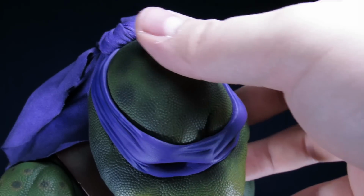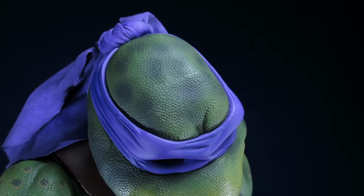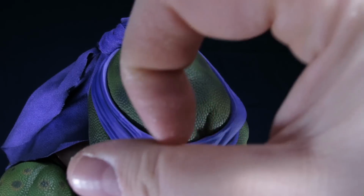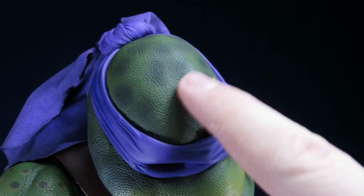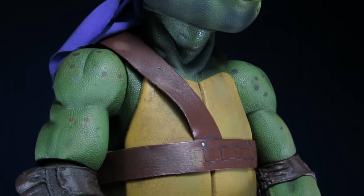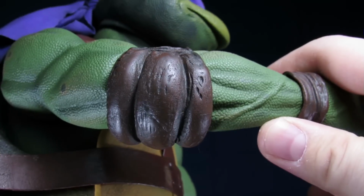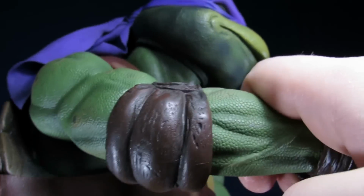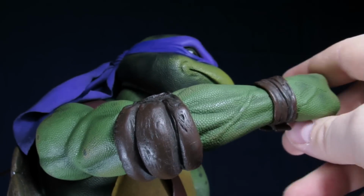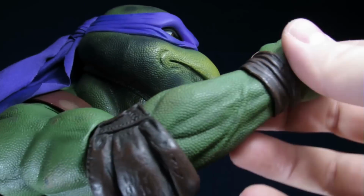What I love too is they got the spots down very nicely on Donatello, which is something that the Playmates figure had literally zero of. So it's really cool to see this on Donatello. You can even see it on his shoulders here too, with some nice muscle definition. You also have his elbow pads, looks very nice. I love the very worn out details on it. Definitely can tell that they've been used, or possibly they got them used anyways.